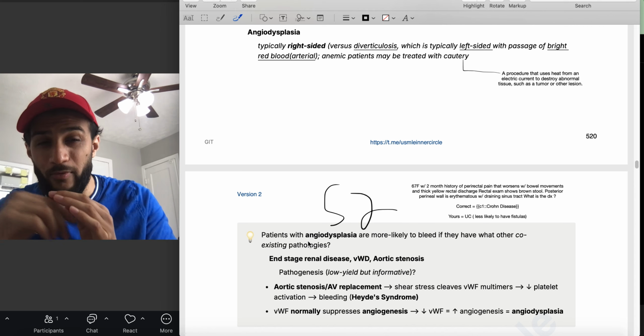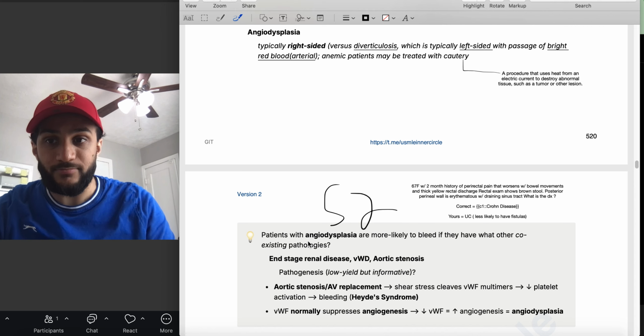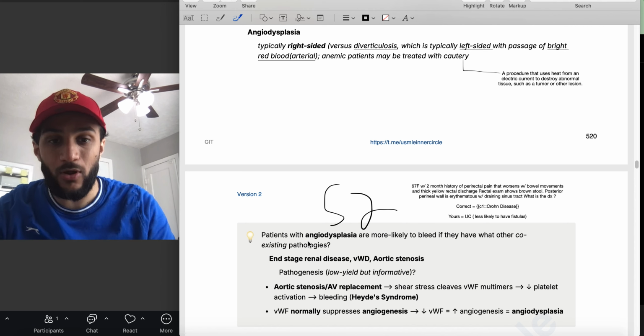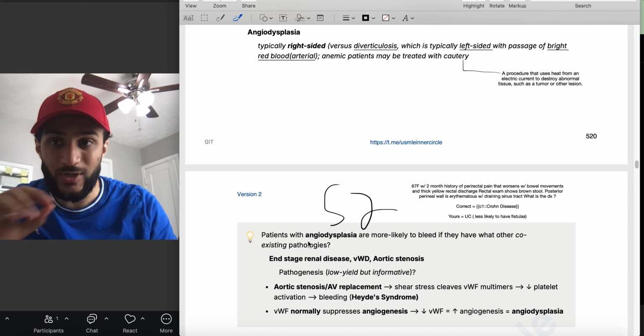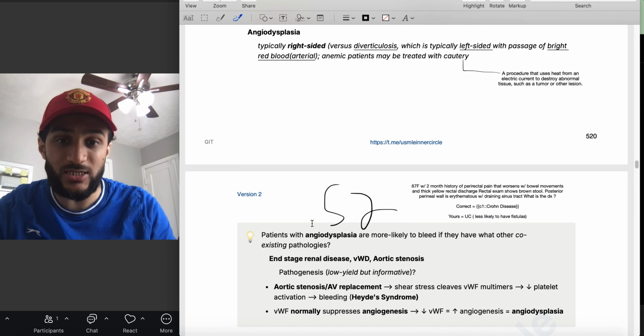We can see von Willebrand factor normally suppresses angiogenesis. Decreased von Willebrand factor is going to lead to increased angiogenesis and angiodysplasia. So we can see this over here: shear stress cleaves the von Willebrand factor, that will lead to decreased platelet activation, and that leads to more bleeding.